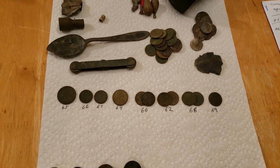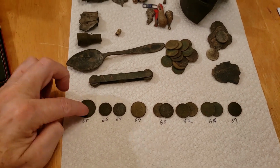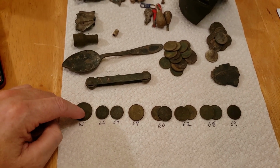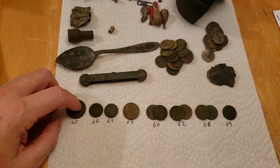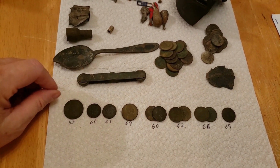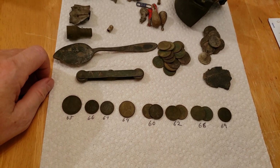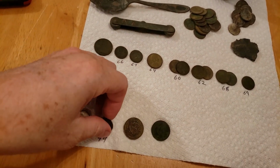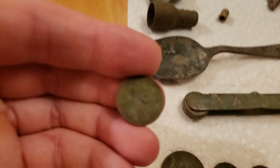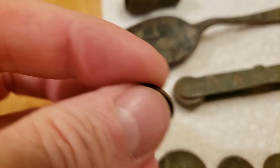I found a lot of clad that was getting older. Of course, my 65 quarter. I cannot find a silver quarter this year to save my stinking life. Got dang near everything else, though, from a couple of 60 pennies on up to 69, a 64 nickel, a couple of 60s dimes, and only one wheat penny for the day, a 44. Nothing special, just your typical 44 wheat penny.